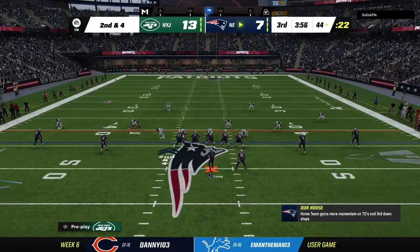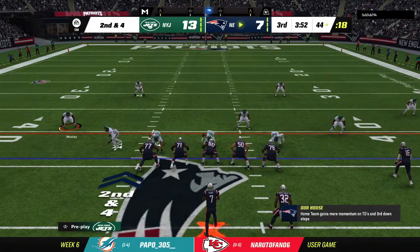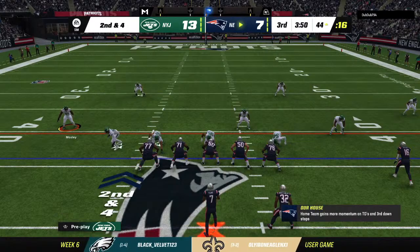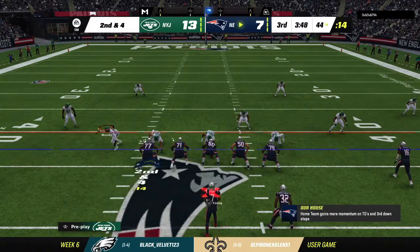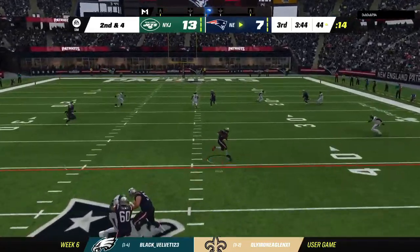Hit that slant. A lot of people call it an extension of the running game, and it can be if that pass is completed, because you hit a guy on the run like that, he often can go for big yardage. Sets him up nicely for second down, staying ahead of schedule.